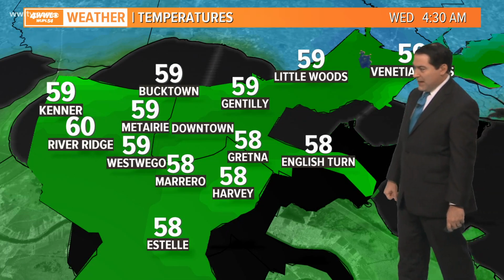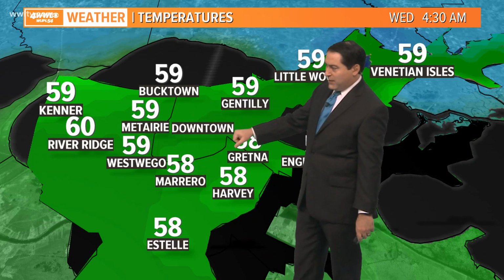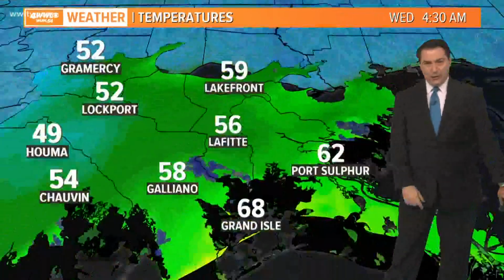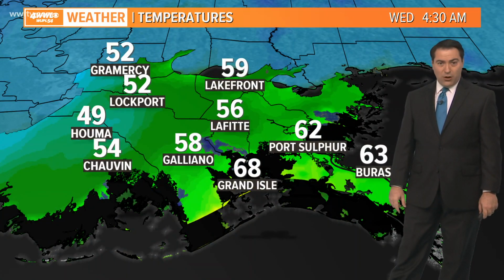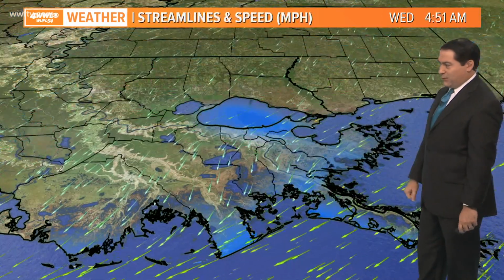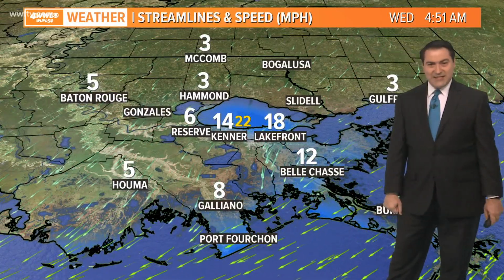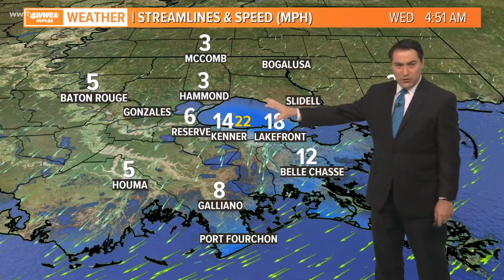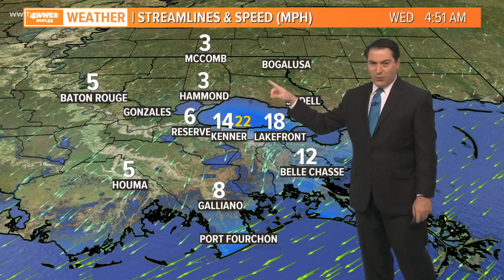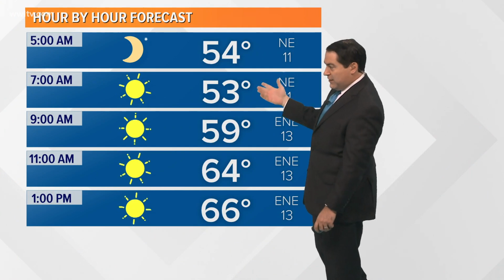Metro area about 58 across the West Bank from Gretna, Harvey to Marrero. River Ridge at 60, but Metairie at 59. So is Gentilly, back to the 40s there again. Still in Houma, but 54 in Chauvin, 68 in Grand Isle, and Boothville-Venice coming in at 63 degrees. Look at those winds though. 14 gusting to 22 in Kenner, around 18 sustained over at Lakefront Airport. So we do have some breezy conditions here south of the lake. North of the lake, little to no wind up there at all. But throughout the day, we'll warm up into the 50s slowly.